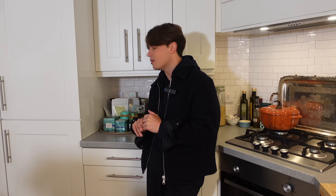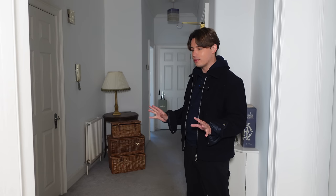So this is a space that I've never really shown on YouTube, on the channel. In fact, I never have. This is the back hallway that goes through to the bedrooms. So this room is kind of something that I've left as an afterthought, because it's basically a room that you just pass through, a corridor, but also it's quite an awkward room.